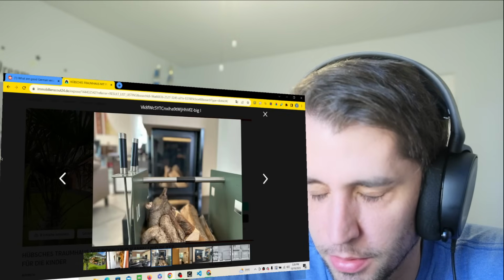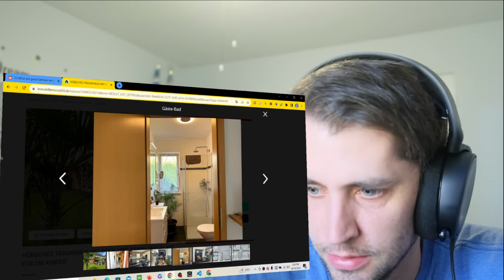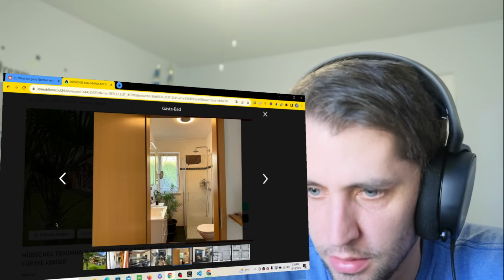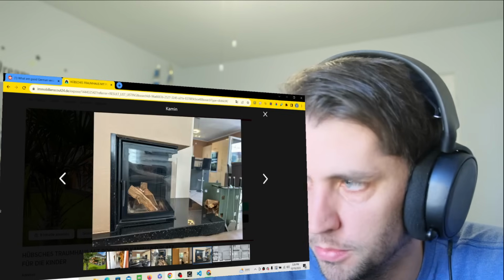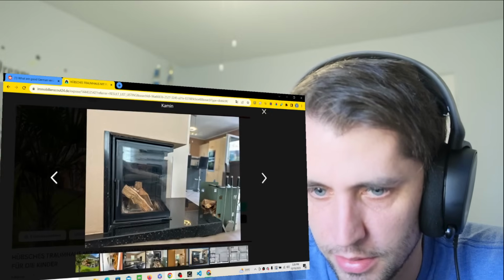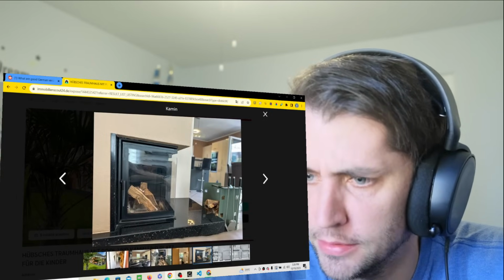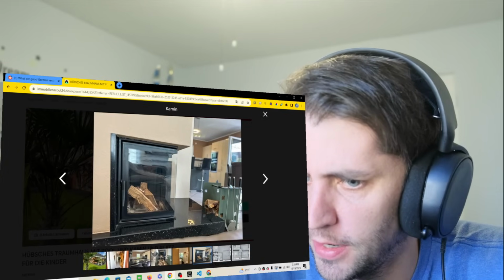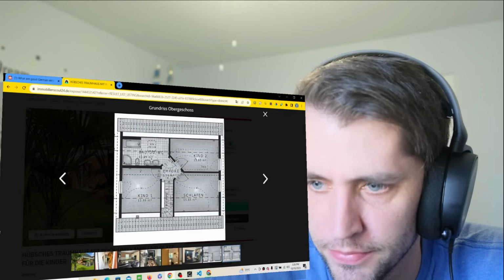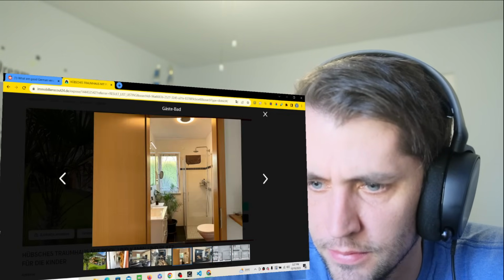I don't even know what I'm looking at here. We've got wood for some kind of fireplace? Looks pretty normal to me. Bathroom. I mean, it's kind of small, to be honest. So what is this? Is this a fireplace? Can you cook something in there? No, this is just a fireplace. Very modern, very pretty. I've never seen anything like that in person. You guys love doors, huh? You just love doors.